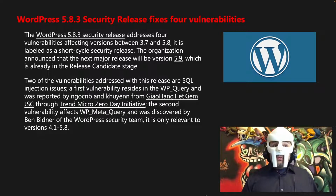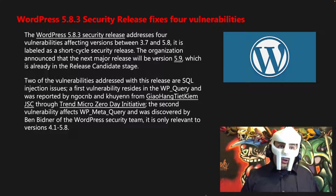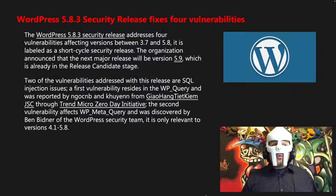A first vulnerability resides in the WordPress query and was reported by NGO-CNB and Kyoyen from Gianhang Tietkiem JSC through Trend Micro Zero Day Initiative. The second vulnerability affects WordPress meta query and was discovered by Ben Bittner of the WordPress security team. It is only relevant to versions 4.1 to 5.8.